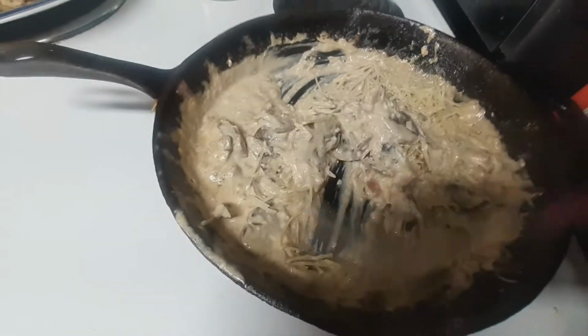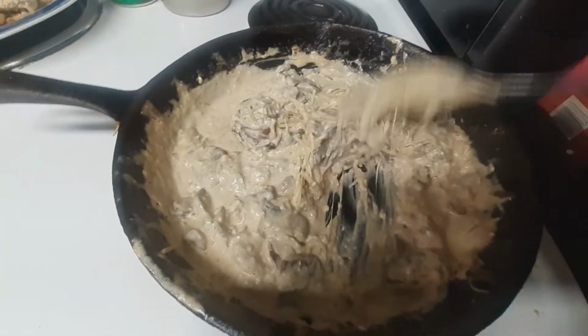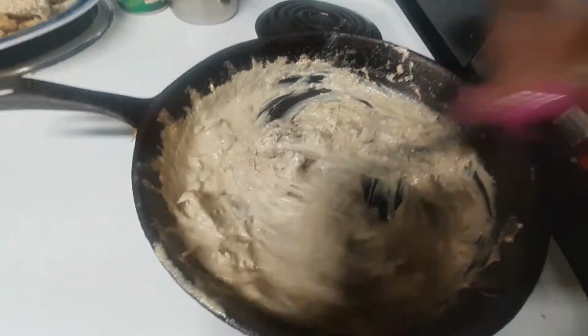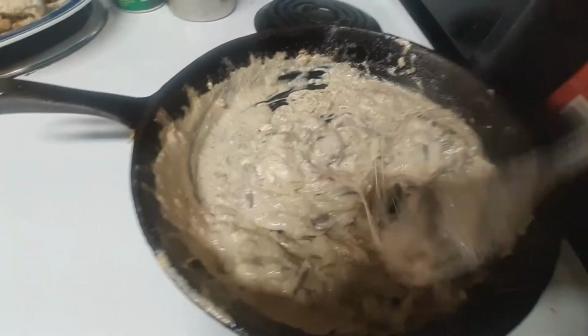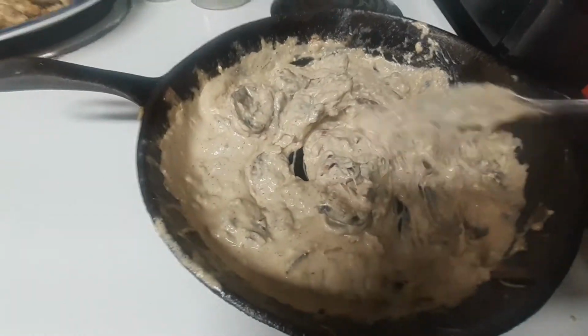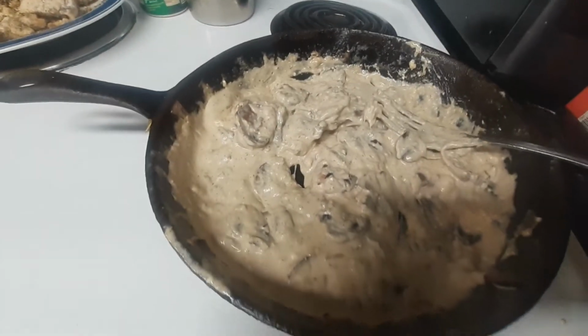Now remember, my chicken is cooked, so it's going to cook a lot faster. This is going to be ready. But you can, just like I said, cook your chicken maybe about 2 minutes on each side, and then put it in with the gravy mix and let it cook together. Also, just let it cook for a little bit longer time.